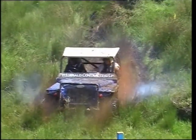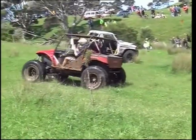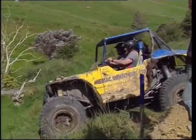But Mike Fitzgerald and Jeremy giving it what for, all to no avail. Here's the man we all like to see, and he's doing a great job here. That's Martin and Philip Walton. Clean through the bog, straight over the top. That's all about power to weight ratio, isn't it?